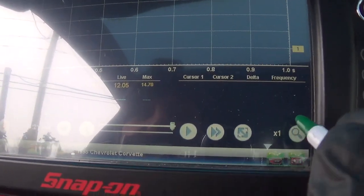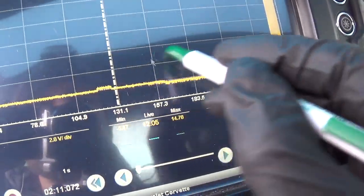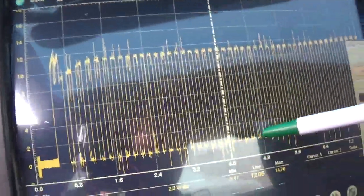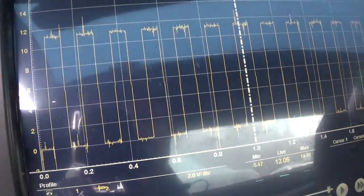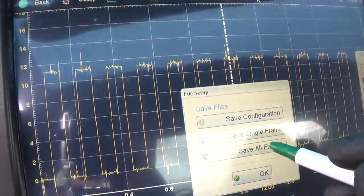Okay, that makes me happy because we don't have to do anything else at the cam sensor. We need to go to the computer, which should be a lot easier. So, let's zoom in on that, just double check. So the cam signal is from 0 to battery voltage. Nice square wave. Little noise doesn't matter. It's all about the clean transitions. So let's save that. And next step, we're going to the engine computer.